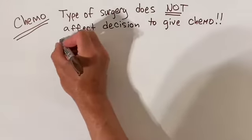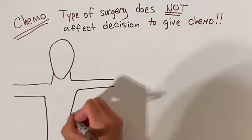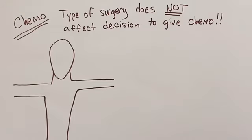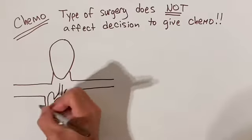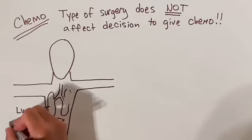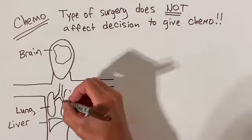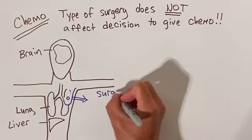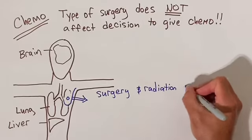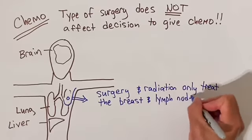Surgery and radiation treat the breast and the lymph nodes, but do not do anything outside of that area. And breast cancer is really only dangerous when the cells grow outside of the breast and they have metastasized to organs such as the liver or the brain or the lungs. Even at the time of your diagnosis, if X-ray scans show no spread of cancer outside of the breast, there is a chance that some microscopic cancer cells are floating around your body in the blood.